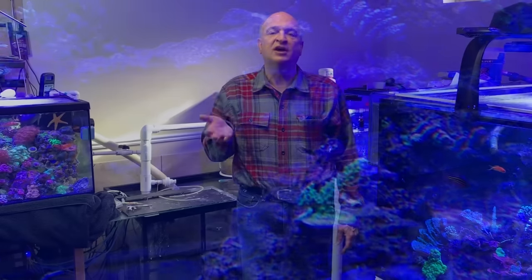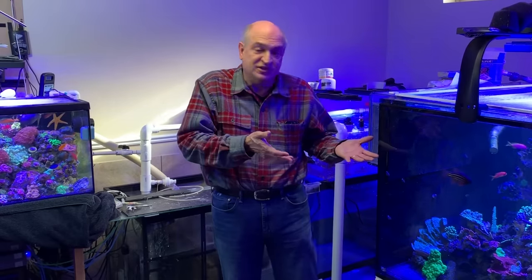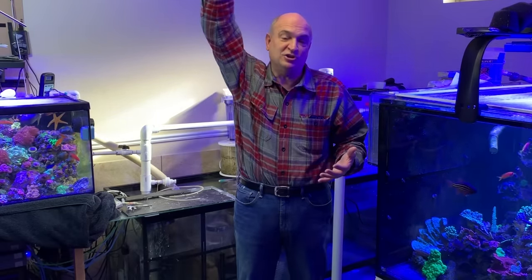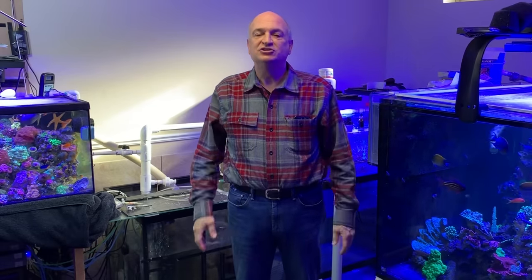Right. I consider that a good assessment, because looking at a tank is like looking at your kids. You go, I don't think this has ever grown at all. Wow. Well, your kids are this tall. It's the same way here. I don't think these corals have grown at all. The next thing, they're growing into each other. Right. That's what I'm doing.